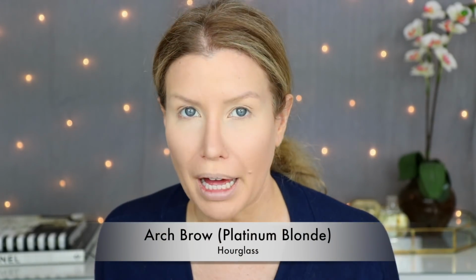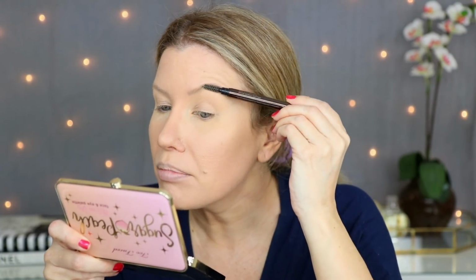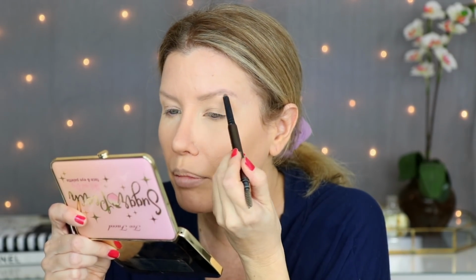Now let's move on to the brows. For my brows, I am going to use the Hourglass Arch Brow. I love this. I use the shade Platinum Blonde and it is perfect. I never would have thought that, because I don't have platinum blonde hair, the platinum blonde would be the color for me, but it is. It's like the perfect neutral blonde. It's not too golden and it's not too ashy. And it's not too light. I also would have thought that the platinum blonde would be really light, but it's not.